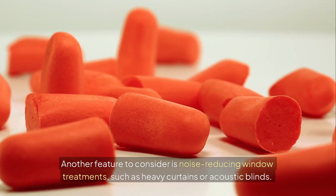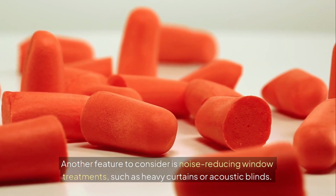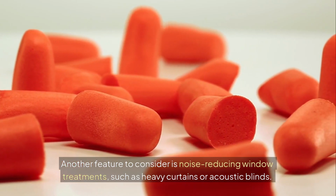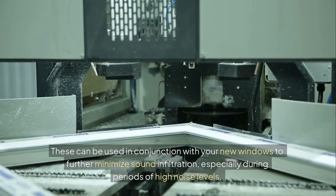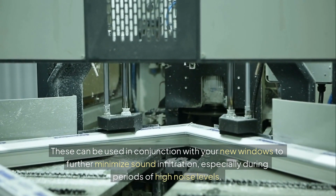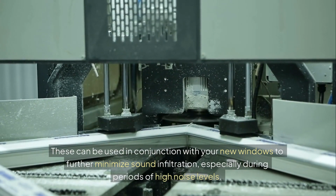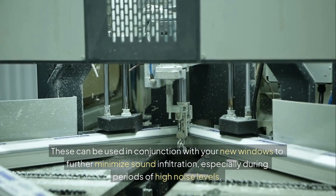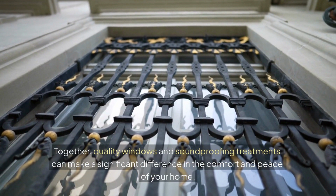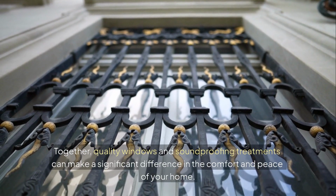Another feature to consider is noise-reducing window treatments, such as heavy curtains or acoustic blinds. These can be used in conjunction with your new windows to further minimize sound infiltration, especially during periods of high noise levels. Together, quality windows and soundproofing treatments can make a significant difference in the comfort and peace of your home.